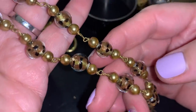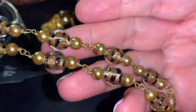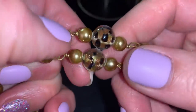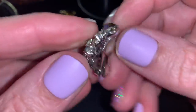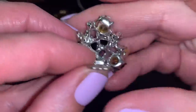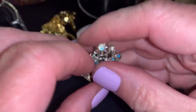These are pretty. Love me some glass beads. Where's the clasp? Oh, here it is. A barrel clasp. I like that. Kind of pantherish, right? Not bad. Pretty, pretty stones in this. Good for crafting. They are pretty, Aurora Borealis.